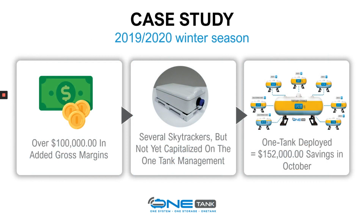One example of this is from a customer of ours here in the Midwest. They have been a longtime customer of ours, having several dozen Sky Trackers in the field, maybe 100 or 200 units. I'm not sure exactly, but they have several Sky Trackers, but they have not implemented the one tank tertiary storage program yet. We have been talking to him about it. He has been considering it, but prior to this winter, he had not set it up yet.